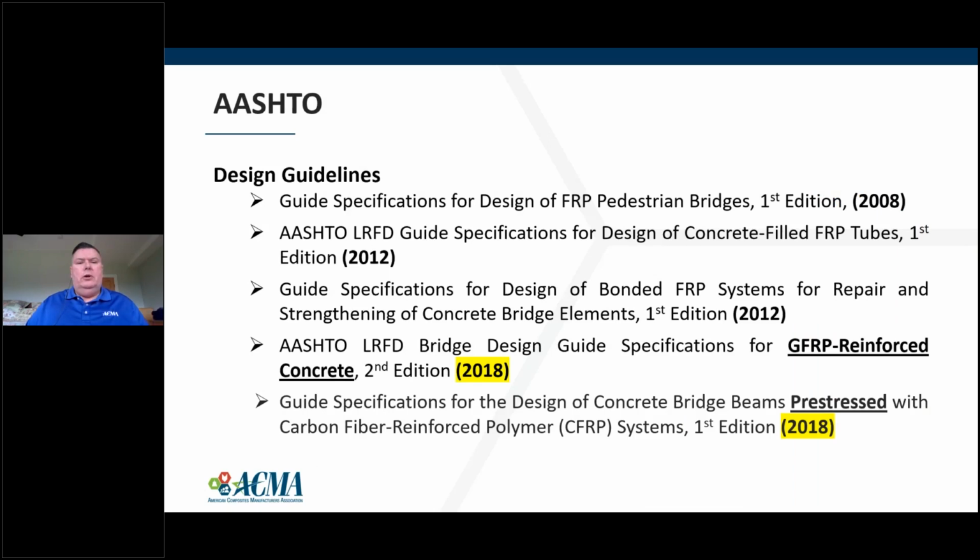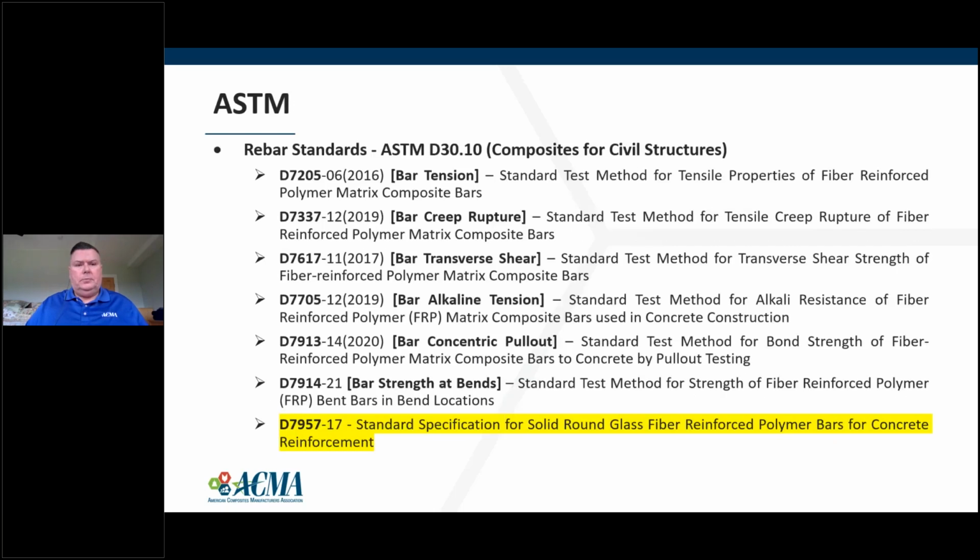You know, I point this out, there are many different design guidelines within AASHTO. Here's a list of those guidelines out there. I highlighted 2 of these guidelines that were recently published in 2018, which is the 2nd edition for the LRFD Bridge Design Guide Specifications for GFRP Reinforced Concrete, first of which was developed in 2009. This update in 2018 is written in an LRFD configuration for all concrete elements. Also, along with that, were guide specifications for pre-stressed FRP used in pre-stressed concrete.